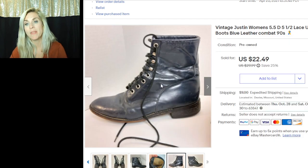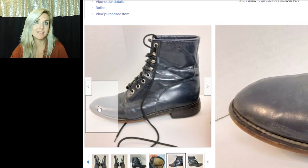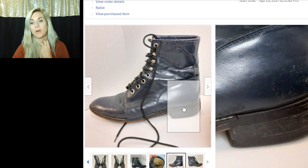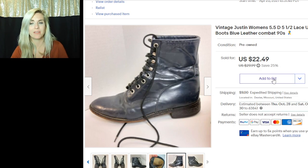Refunded her money. So I'm putting this one in here because I did want to kind of warn you guys about, you know, obviously selling old shoes. Be careful. Bend them every which way that you can. And when they're just solid leather shoes and leather soles like this, that could happen. Give your buyer the benefit of the doubt and make a return when you need to.